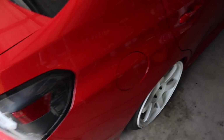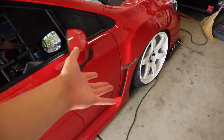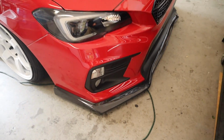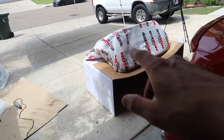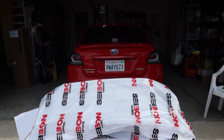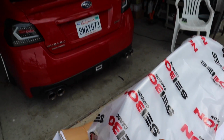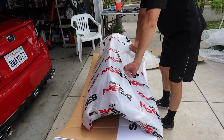And on the WRX now, we only have like one carbon piece. Recently we installed the carbon fiber front lip on the car, so it'll definitely tie in with the carbon fiber trunk. A ton of you guys have been saying in the comment section below when I'm gonna get a carbon fiber trunk for this car, and the whole time we've literally just been waiting for this thing to arrive in the mail. So I'm super excited to finally throw this thing on the car. So yeah, enough talking. Let's go ahead and unwrap this thing so we can swap out the trunk.